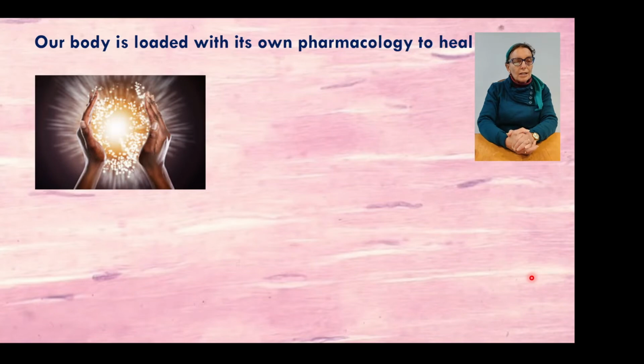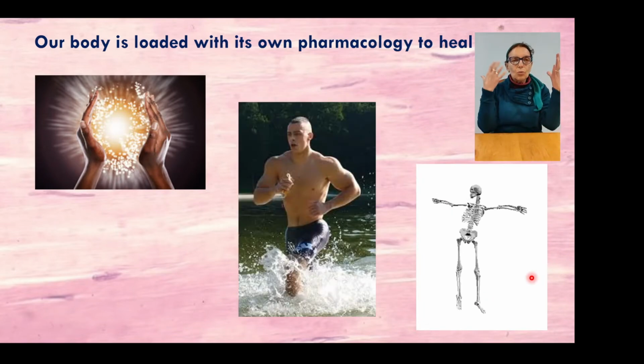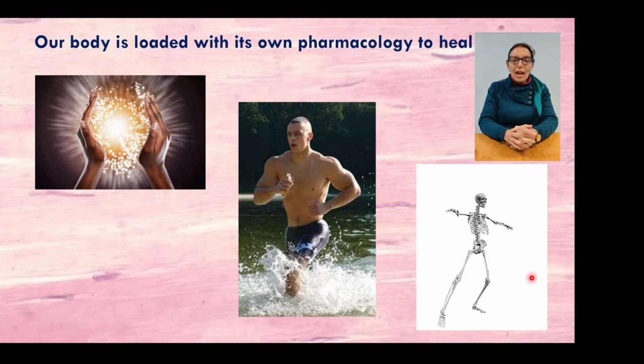So we must recognize that our body is loaded with its own pharmacology to heal. And we want our patients to really function as one happy unit with everything, all the structures coordinated together in perfect synchrony and swinging back into life.